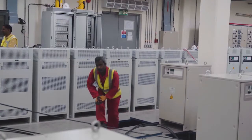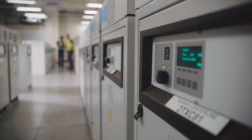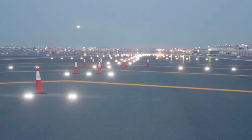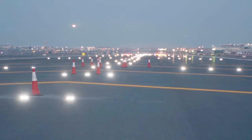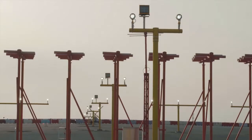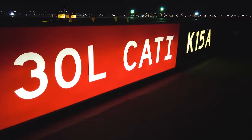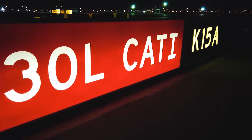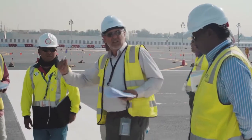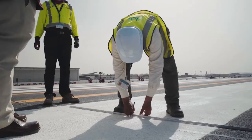Honeywell installed a new, advanced, state-of-the-art lighting system that offered environmental and economic benefits to the airport. Over 7,000 new LED lights with similar numbers of remote control units and advanced circuitry were installed. 16 new precision approach path indicators were fixed, and 125 new taxiway guideline signs were mounted. Testing of the lights and runway was continuously monitored both from the ground and the air.